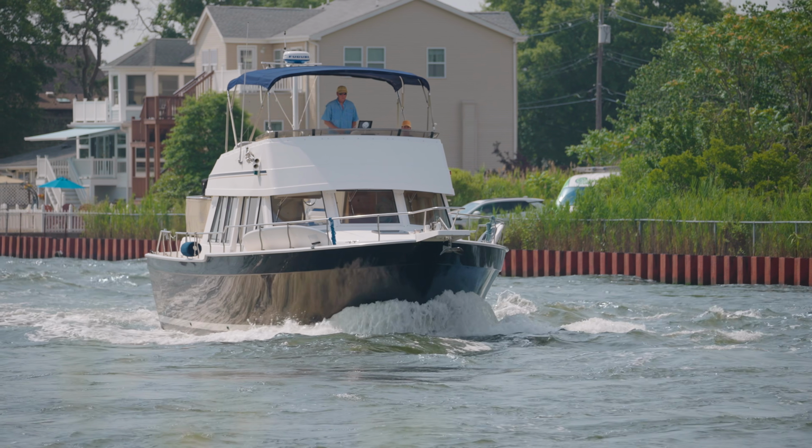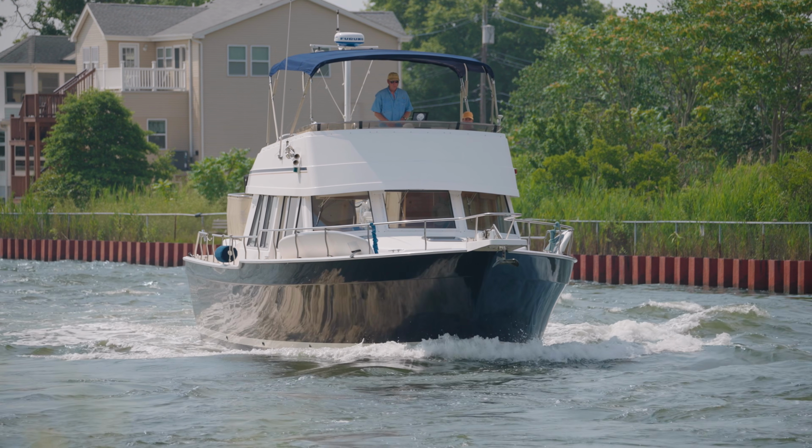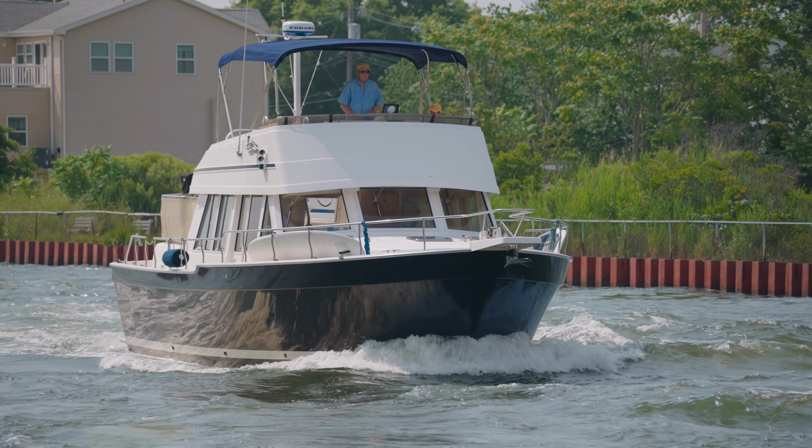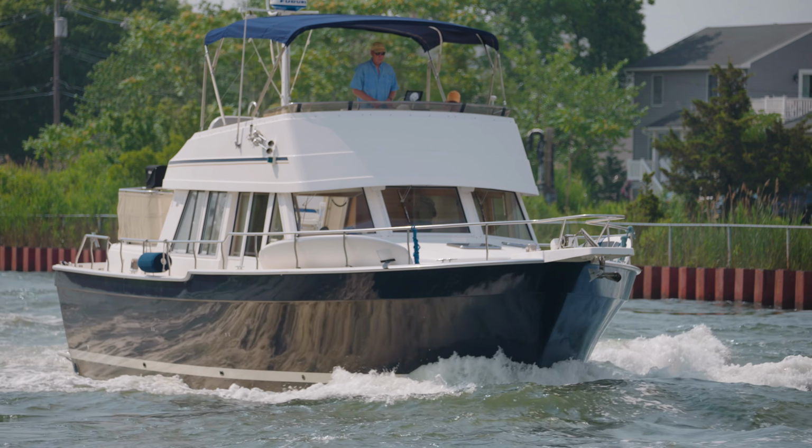Take a look at this nice trawler making its way up the canal. You can really see how focused our captain is here. The current is ripping pretty hard down here at the South Bridge. It's like trying to navigate through a maze riding a unicycle. It's not easy.